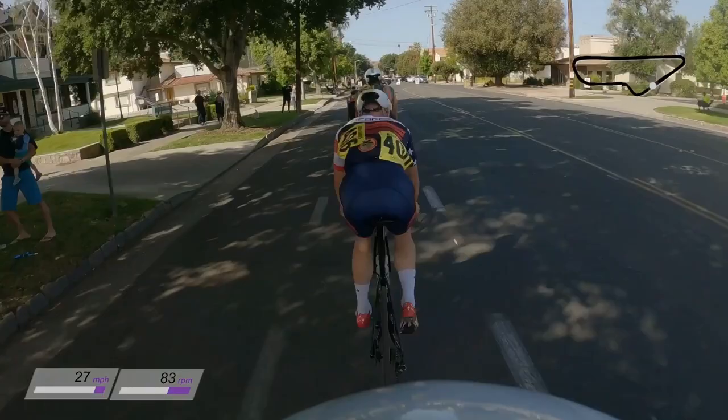And yeah, I think we're getting close to where I went down. I went down on this corner right here.